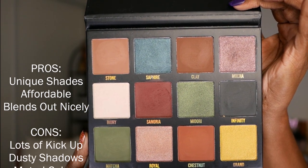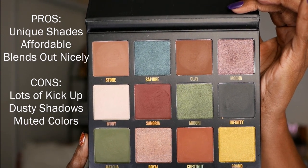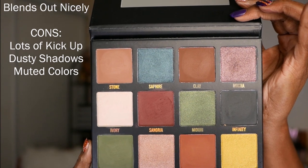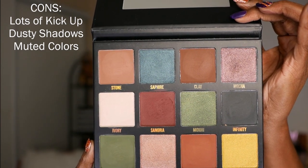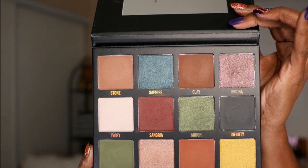I did pay $16.99 for this on the Makeup Shack website, and I didn't notice anywhere where it said that this palette is cruelty free, either on the website or on the palette, so I'm going to assume that it is not cruelty free.